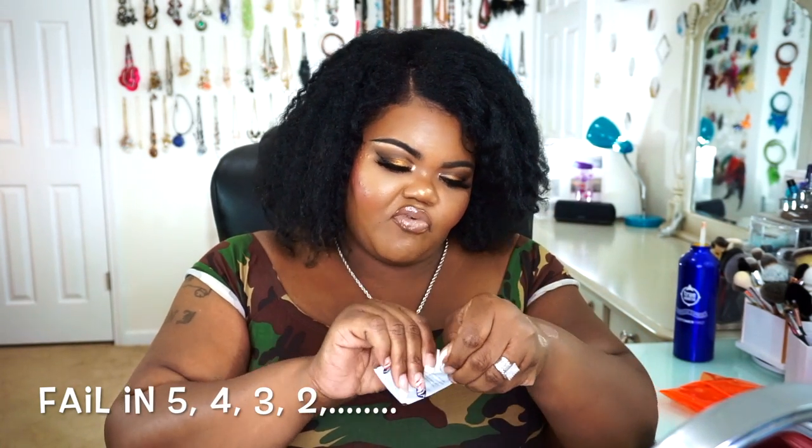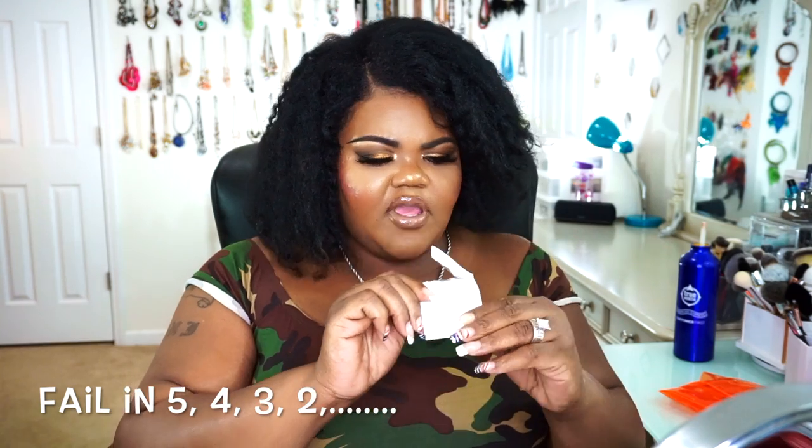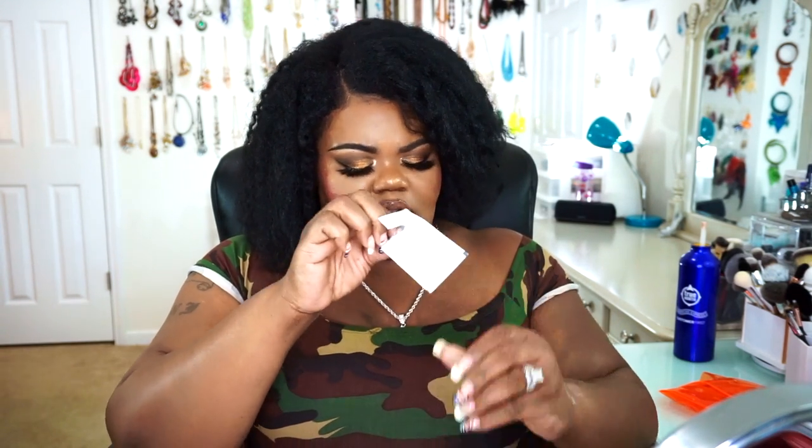Let's see if this works on afro hair. We got two, this one and this one. So let's see if this works on afro hair. It's wet. That's weird.